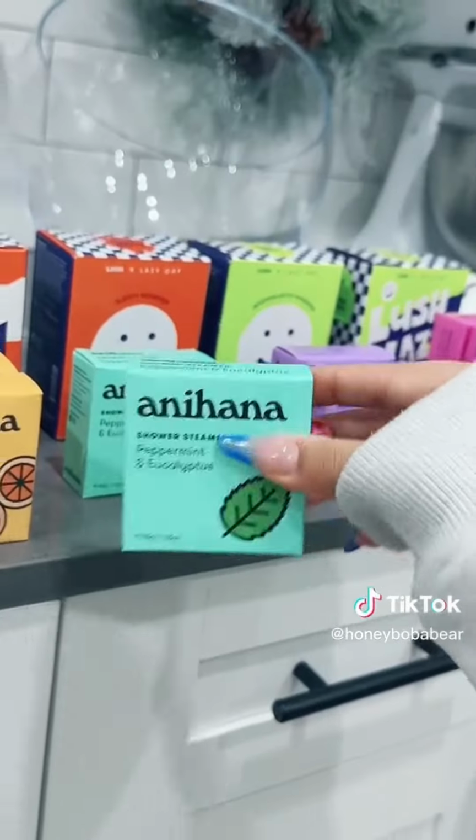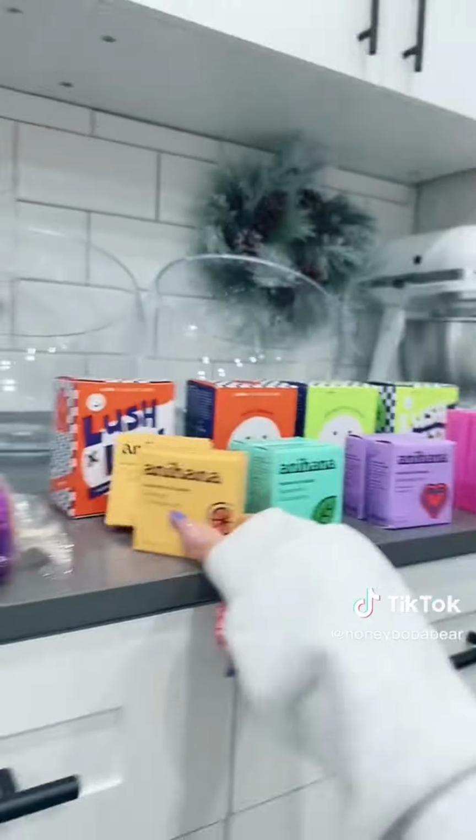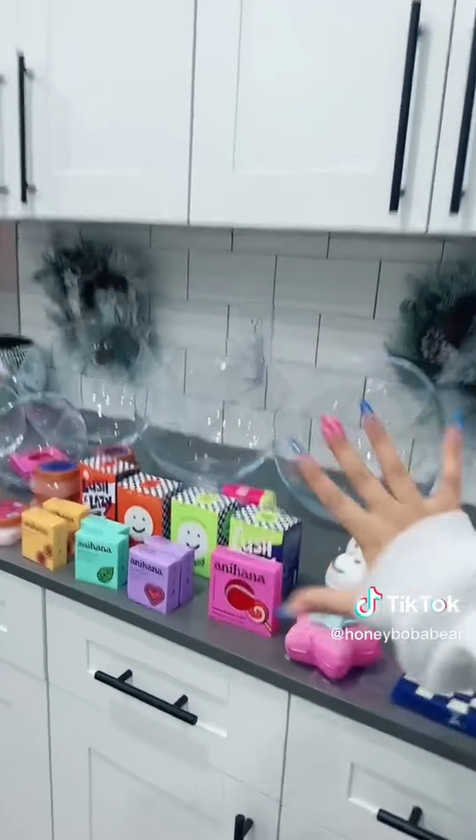These are from Target. They're shower steamers. This one smells like Fruit Loops. Can someone run to Target and tell me I'm wrong? Like, is my nose broken? I smell Fruit Loops. These are always sold out. Mini tree hug body scrub, and I got the bigger one. Lollipop soap and these jars to put everything in. I'm gonna go start organizing everything. I'll be right back.